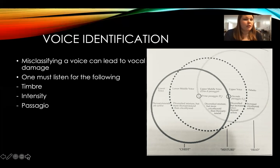Once they have this, one can listen for the following in order to classify this voice. They must listen for timbre, how rich or dark or how light the voice is, intensity, that has to do with volume, and where the passaggio lies. The passaggio refers to the passage in the voice, or the shift from the lower to middle register and the middle to upper register. So there are two passaggios.